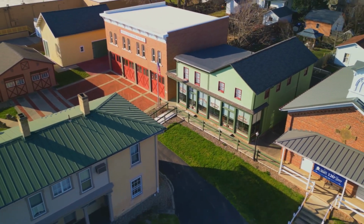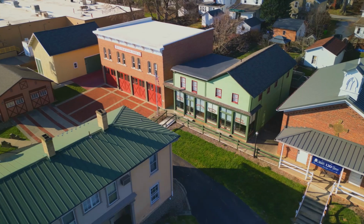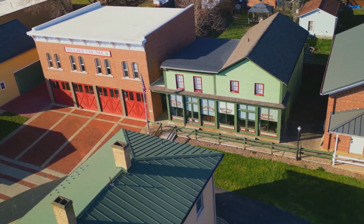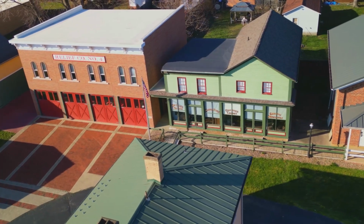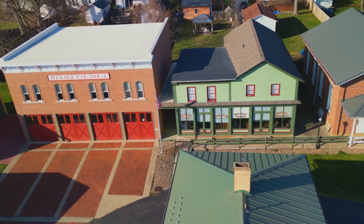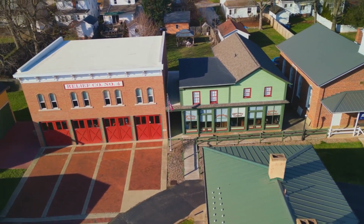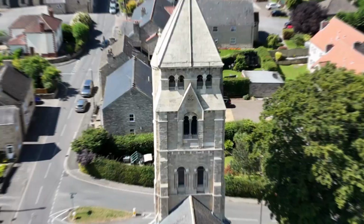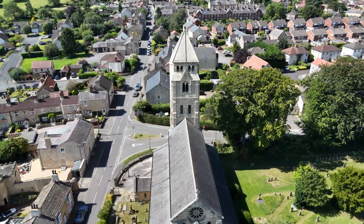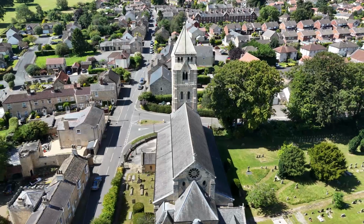Benefits of living in a historic district. Now, why would you want to live in one of these neighborhoods? First, there's the unmatched charm. These homes have a level of craftsmanship you just don't find in modern builds. From hand-carved moldings to ornate brickwork, the details in historic homes tell the story of a different era. You're living in a piece of art.